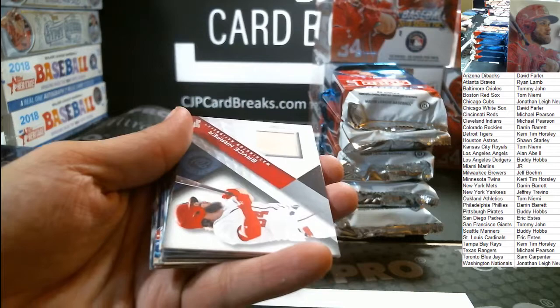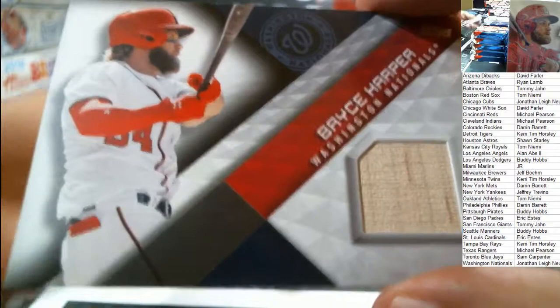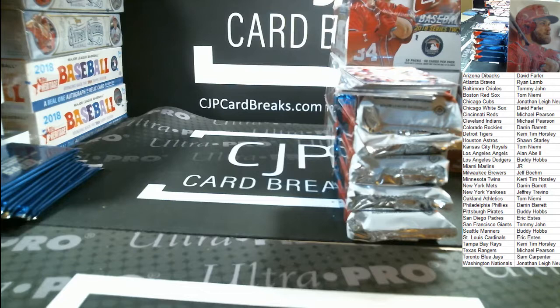Sorry, I thought it was Atlanta Braves. I was like, and then I said National. So Washington Nationals, Bryce Harper, bat relic right there, going out to the Nats. And Jonathan, nice hit there, Jonathan, Bryce Harper relic.